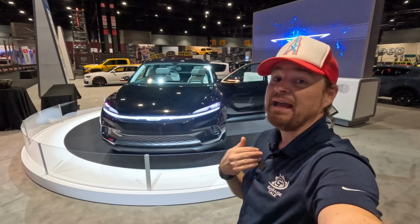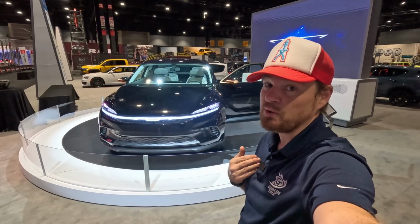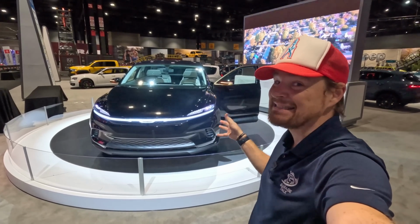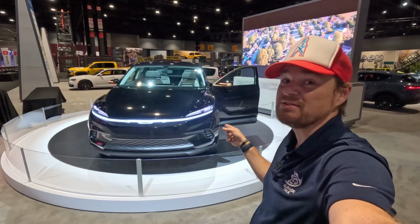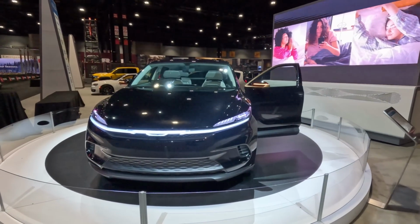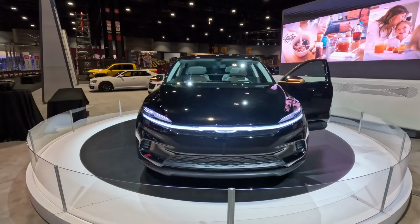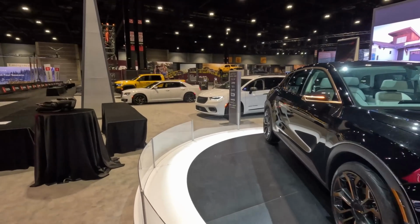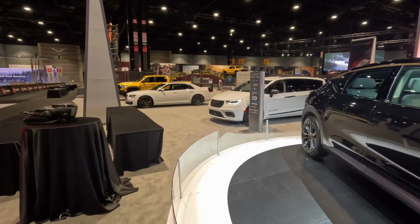All right, gearheads, I am at the 2023 Chicago Auto Show, and that is the new Chrysler design language. That is the Chrysler Airflow concept. And, well, if you've been following Chrysler for any length of time, I'm going to go ahead and pan over here. These two white vehicles behind it are their only two vehicles in the lineup right now.